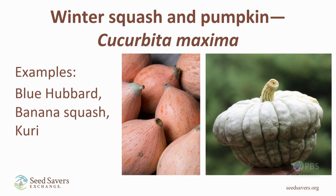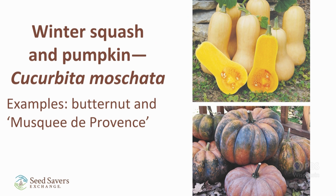Also include your banana squash and your curry squash. So now we've got 2. And you can add a butternut squash to that collection. So now we're up to 3. In the lower picture there is the Muscade de Provence, which is a wonderful French pumpkin. Also your Kentucky Field pumpkins.